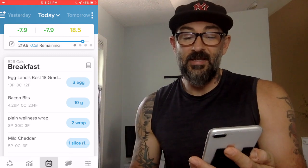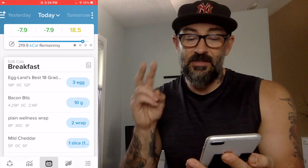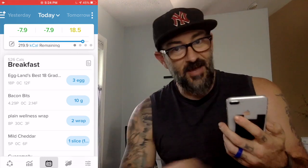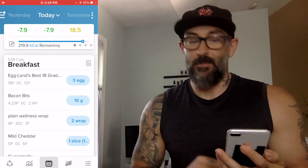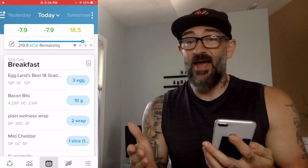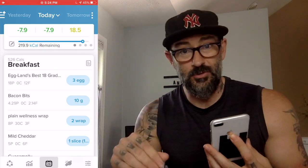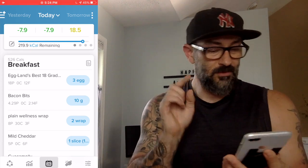So 3 regular eggs. I put some bacon bits in there. I actually made a wrap, like a breakfast burrito, out of both of these. 2 wraps, and then a mild cheddar slice of cheese. Not fat-free cheese. This was an actual piece of cheddar cheese. I'm spoiling myself. 6 grams of fat, though, on that one slice. Again, I couldn't have done that on the previous plan. I could have used a fat-free cheese, and I probably would have, but now I can use a regular piece of cheese just for something different.